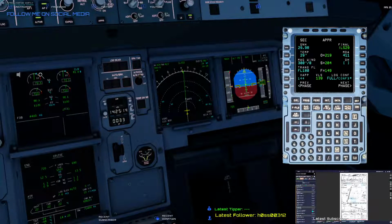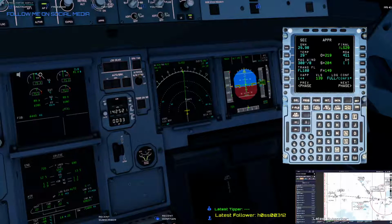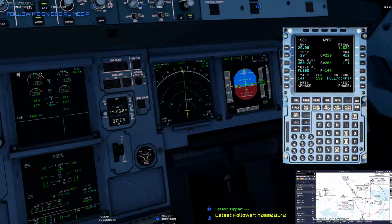United 291, cross Audad at 11,000 feet and 250 knots, the New Orleans altimeter 29908. 29908, cross Audad, 11,000 feet and 250 knots, United 291.